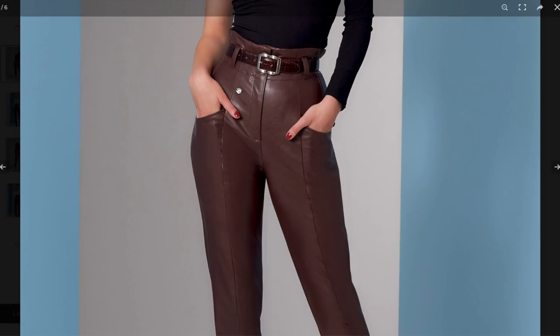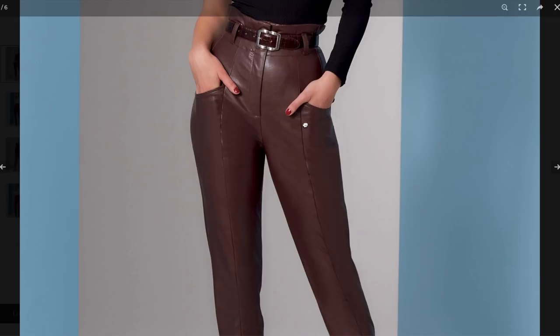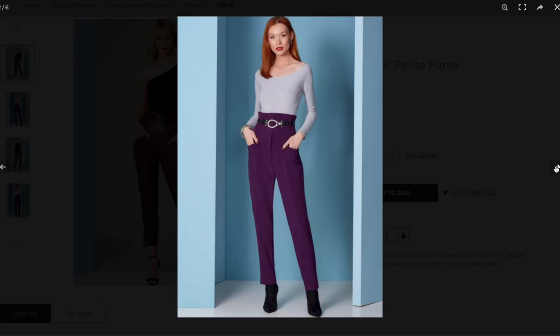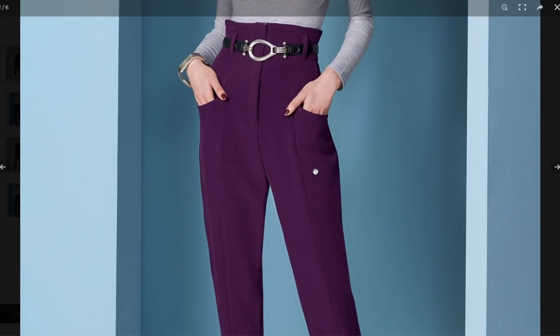They obviously did not make these for her, but they look so good on her. Everything looks good. You do have this paper bag waist situation, purchased belt, and then all these seaming details with the little pockets. They rattled off all of those little details. Here's the ankle tie. Super cool, super chic. Here it is in non-synthetic leather. Much more ill-fitting. It fits a lot worse.